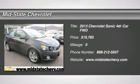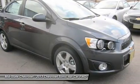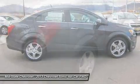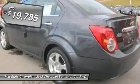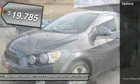The 2013 Chevrolet Sonic. The taut, strong body lines and powerful stance of Chevy Sonic allude to the power you'll find under its hood. Throw a little extra power into the mix with the available turbocharged engine. So, where's the sweet spot? Behind the wheel. And is priced below $20,000. Here are some of this vehicle's great options.